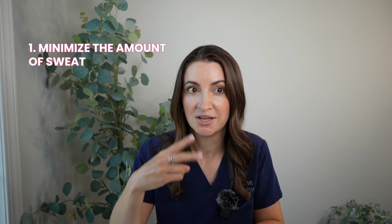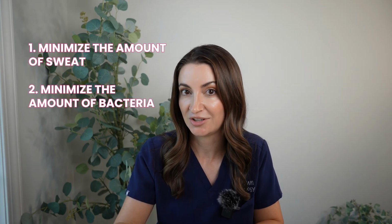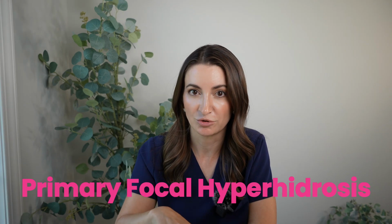A couple of ways to tackle it. One, you can minimize the amount of sweat. And two, you can minimize the amount of bacteria that you have on your skin. Some of you may have excessive sweating due to underlying medical conditions, like hypertension, diabetes, menopause, or pregnancy. So if you are excessively sweating, don't go treating your sweat without first consulting your physician to make sure that you really do have what's called primary focal hyperhidrosis. Primary focal hyperhidrosis is a condition where you sweat on certain body parts with no known cause. It means there's no underlying condition that needs to be treated. We often see this under the arms, hands, feet, sometimes in the scalp even.